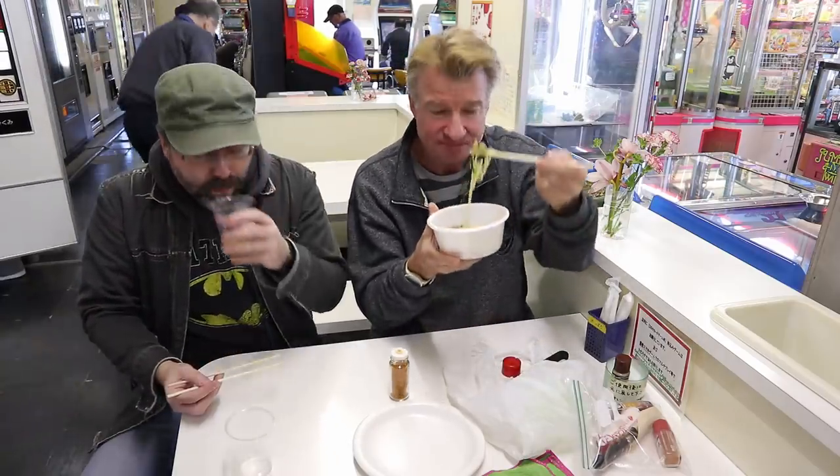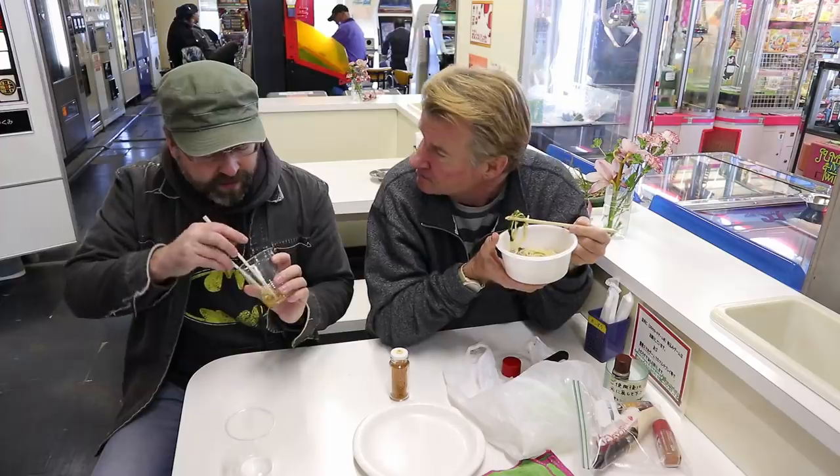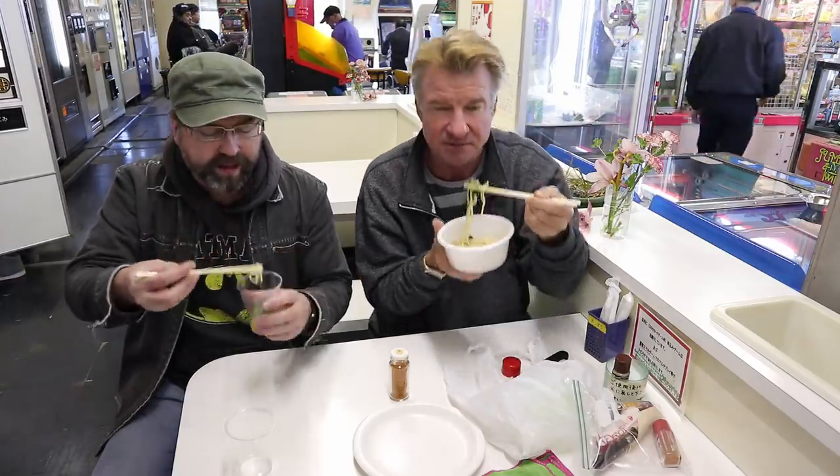Quality bowl of ramen for about half the price that you'd pay at a ramen shop. Right? Basically, a bowl of ramen at a ramen shop is $7 to $8, right? Yeah. Less than half, maybe.